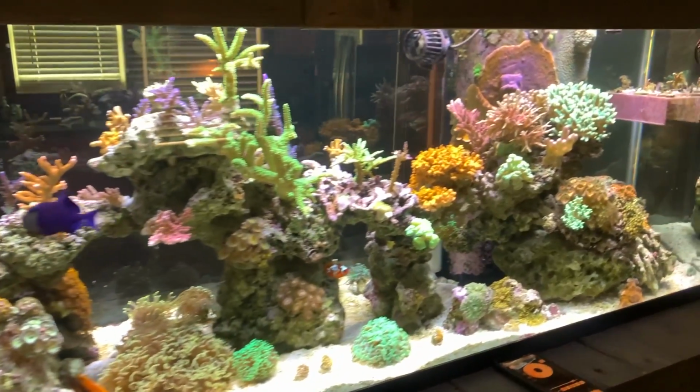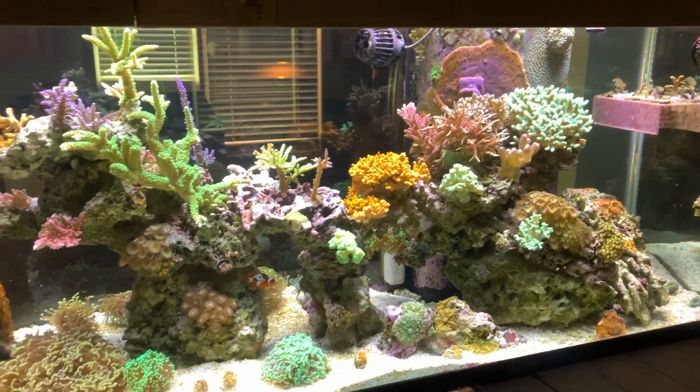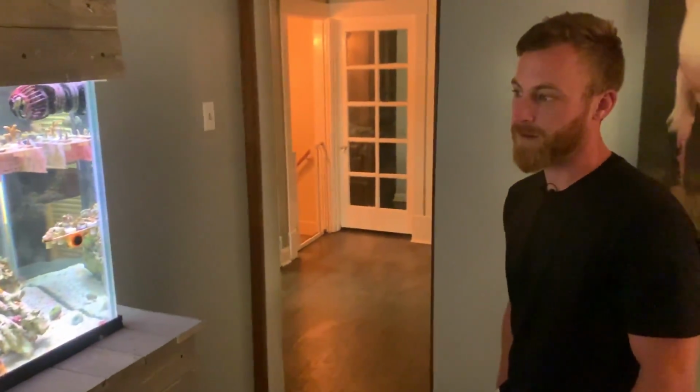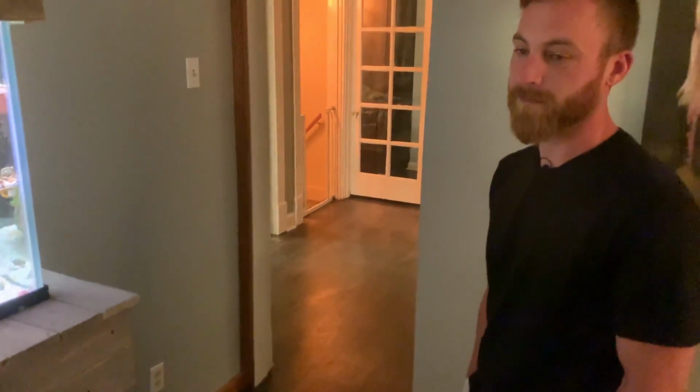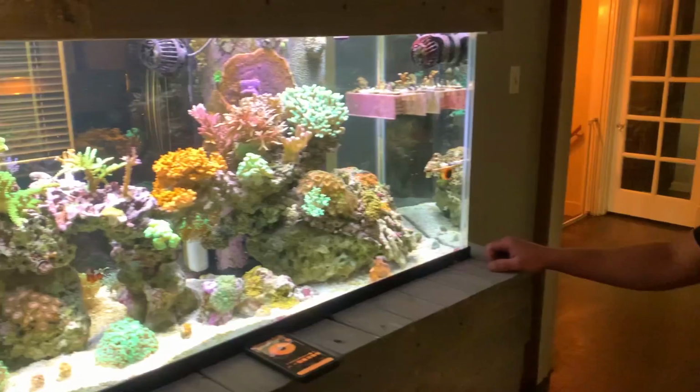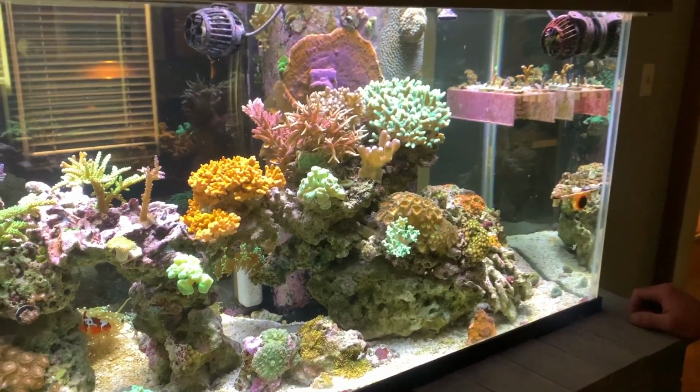Look at this beast. What a fantastic reef aquarium. Ben, can you tell us a little bit about this tank in particular? Yeah, so it's a 126 foot reef ready.